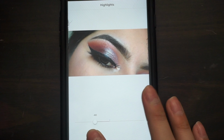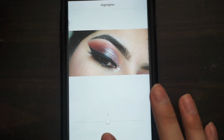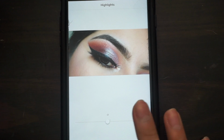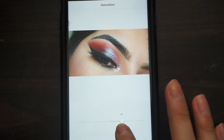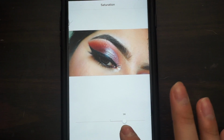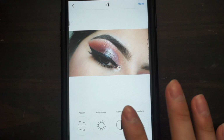Highlights, again, you can either darken it up or lighten it up. I'm going to go ahead and just leave that as it is. Saturation, sometimes I do if I have kind of like bright colors. As you can see, it's really like bringing that up. I don't want to play with that today.